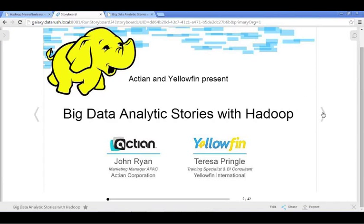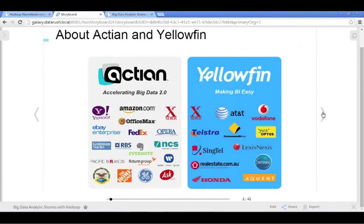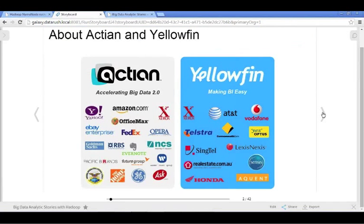So today's presentation is by both Actian and Yellowfin. Why are we presenting on big data analytics? Well, Actian is one of the leaders in the big data analytics space, and their Actian Analytic platform powers many of the world's biggest big data analytics implementations. From Yahoo, leading retailers, financial institutions and telco providers, all the way through to Amazon Redshift, which is basically a cut-down OEM version of Actian Analytics platform.